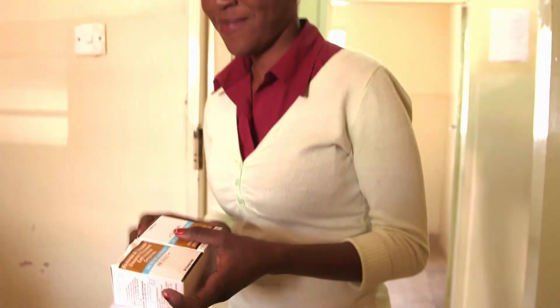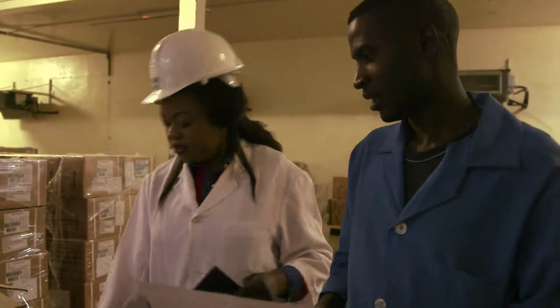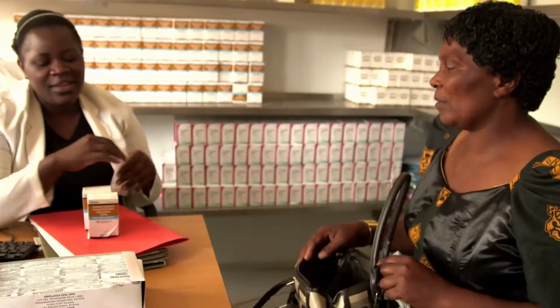For Medical Stores, we still see that we've got a very important role to play. Our service is about saving lives. It's not simply setting up a perfect logistics company. It's really about getting those positive health outcomes.